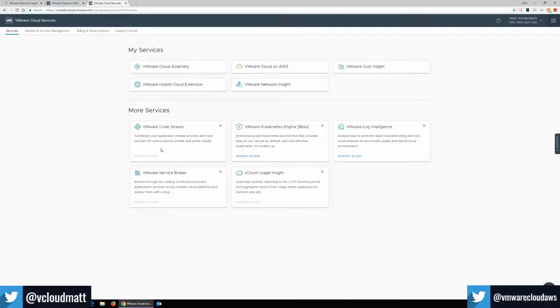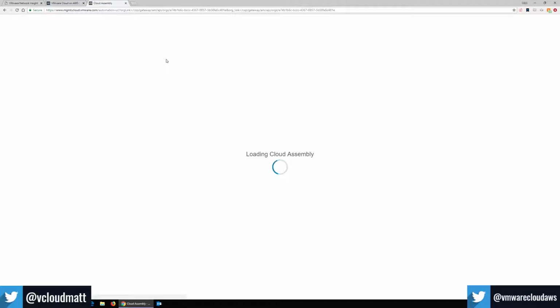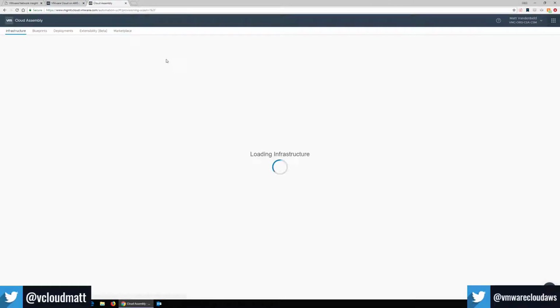It's made of these 3 parts: Cloud Assembly, CodeStream, and Service Broker, which are independently SaaSed out, so you can pay for whatever pieces that you need. And it deploys to VMware Cloud on AWS, deploys to AWS natively if you want to, and other clouds as well. I can try the risky click of seeing if this will load. And it does, so this is good.